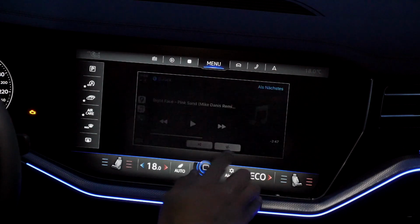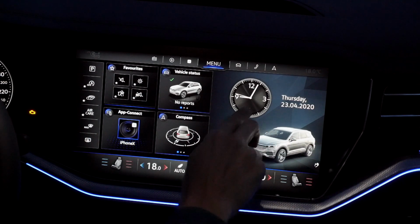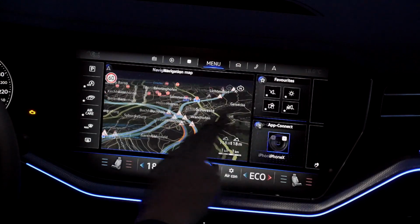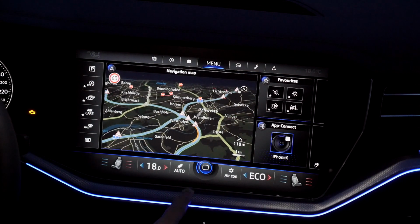That's the Apple CarPlay. You can also use the gesture function. Sometimes it works better, sometimes not. You also can use one finger or two fingers. So two fingers to go for the bigger screen change and then one finger for the smaller screens here. It's a little bit complicated to control, I think.